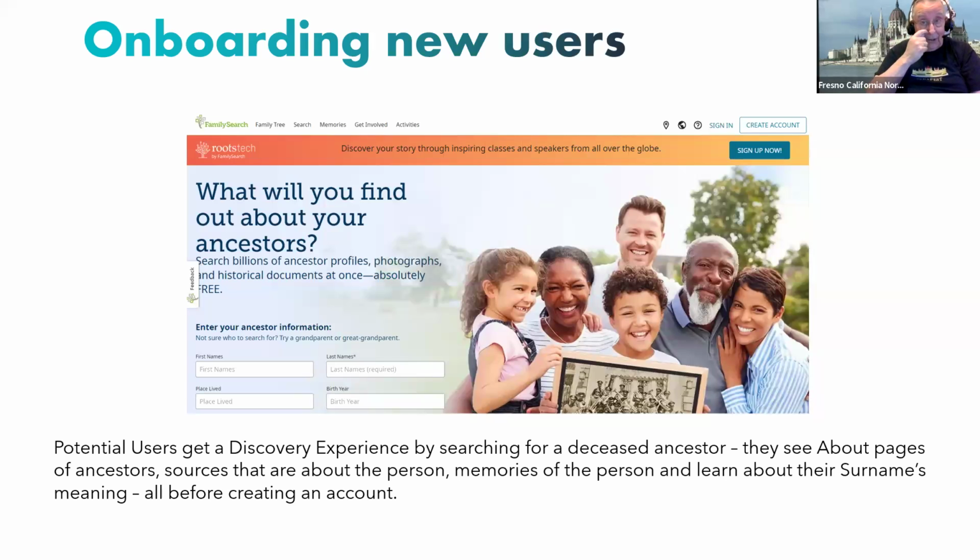Okay, about the same time, they also started doing some better onboarding for new users. If you want to see this in person, and we've talked about this before, what you do is go to FamilySearch.org, but don't sign in. And the screen you see before you sign in is this screen, which is designed for potential users. You can enter the name of a deceased relative, and it'll start taking you to the person to give you a feel for what's in FamilySearch. And then if you want to see more, you need to create an account, or in your case, sign in. But it's a great way to get people started.